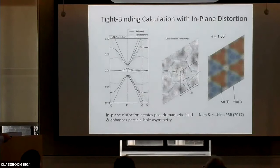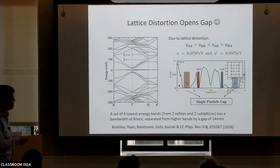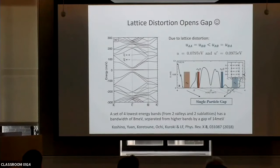And here you see that if we look at the band structure again, now this flat band is separated from the higher bands by a gap of about 14 millielectron volt. And this compares well with experiments. In experiments, when we have 4 electrons per superlattice cell, you see there's an energy gap, and this energy gap is temperature independent. So this is attributed to a single particle gap due to the formation of the superlattice. Okay, so this energy scale is about a few tens of millielectron volt. So essentially, the punchline here is that lattice distortion opens a gap between the flat band and the higher bands, so we can really focus on the flat bands themselves.